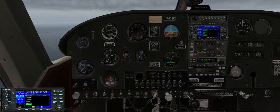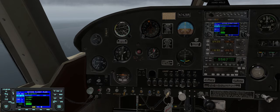Traffic, Cherokee 74 Tango Romeo is 5 north, inbound ILS runway 17 approach, Tacoma traffic.